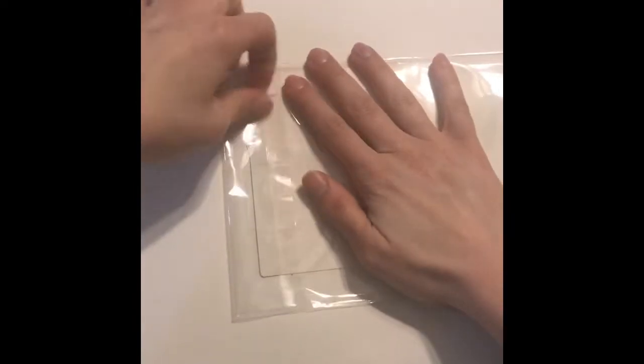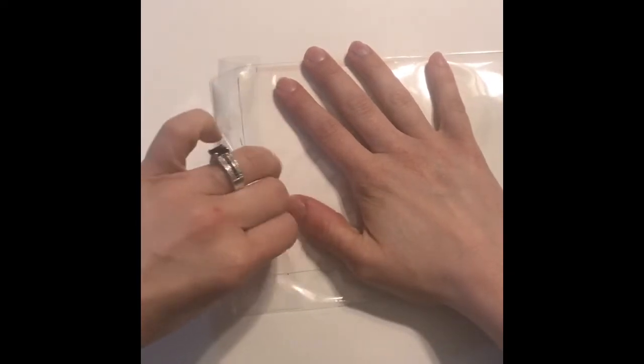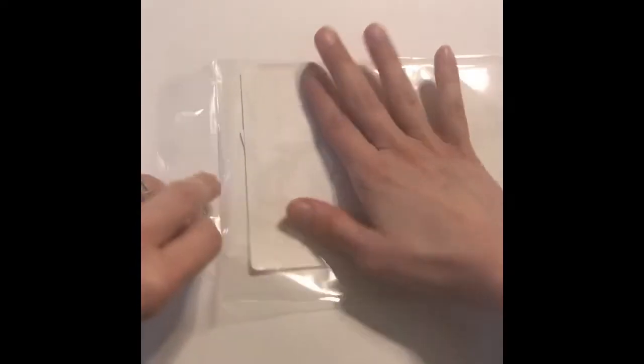I did get a small order, only because this was my first order. I knew that I would like it because I love matte. I don't know why, there's just something about matte. I just love matte, and when I found out that these were matte stickers, I figured I had to try them.